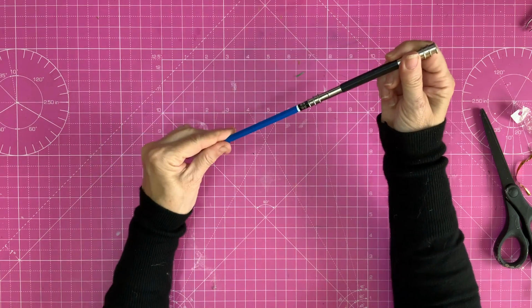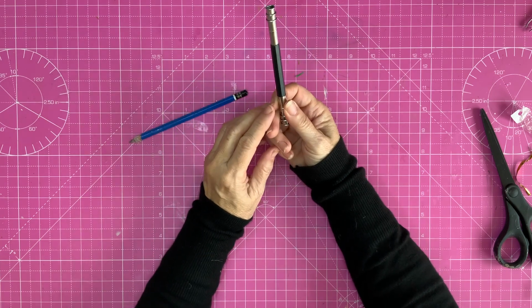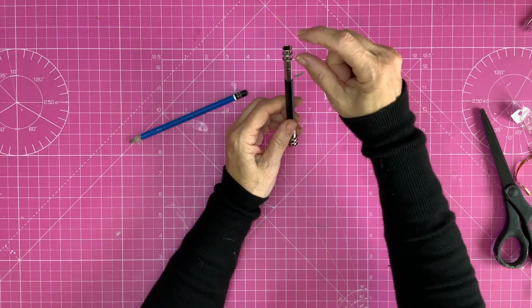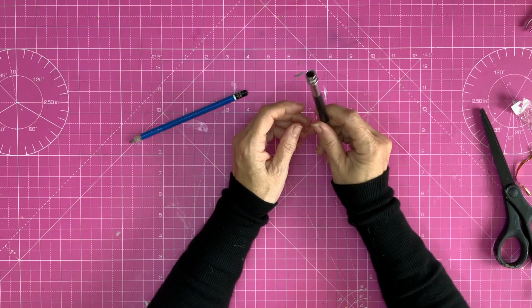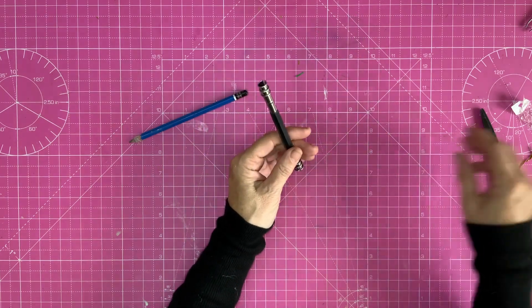But that is going to save me a fortune in coloured pencils because I won't need to change them anywhere near as often because I can just pop them in there and get an extra inch or so off each pencil. So I love that. And did I tell you the price? That was £1.18. So for me, I'm going to make my money back several times on that.